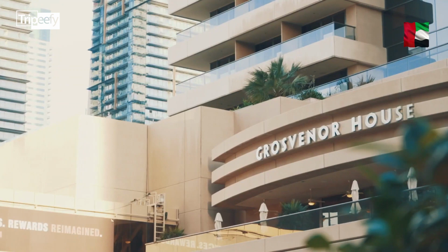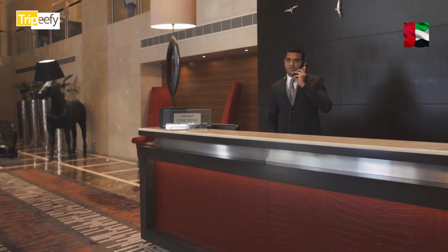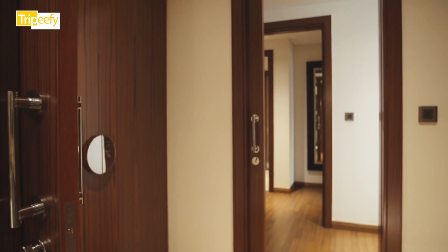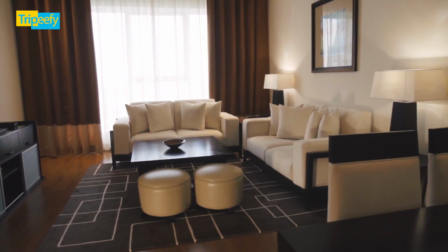Grosvenor House, a luxury collection hotel, is located in Dubai Marina with its two iconic 45-story towers. The hotel's glittering twin towers are an instantly recognizable landmark in the Dubai Marina.